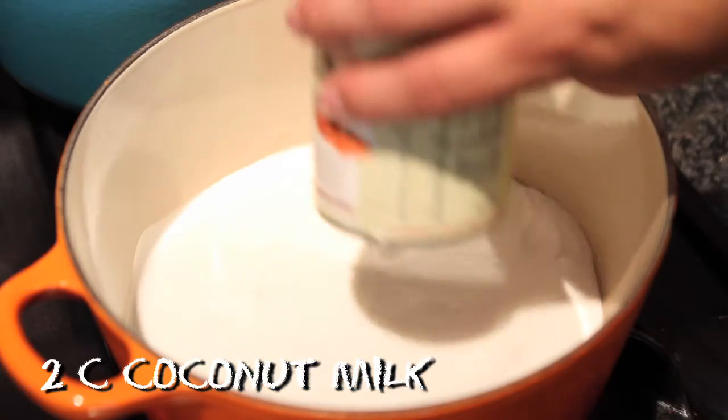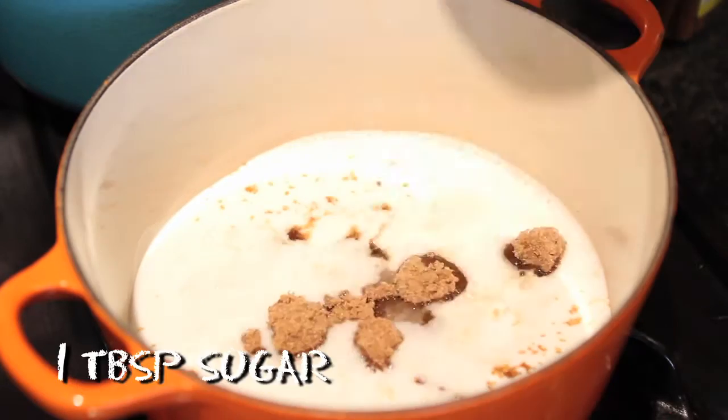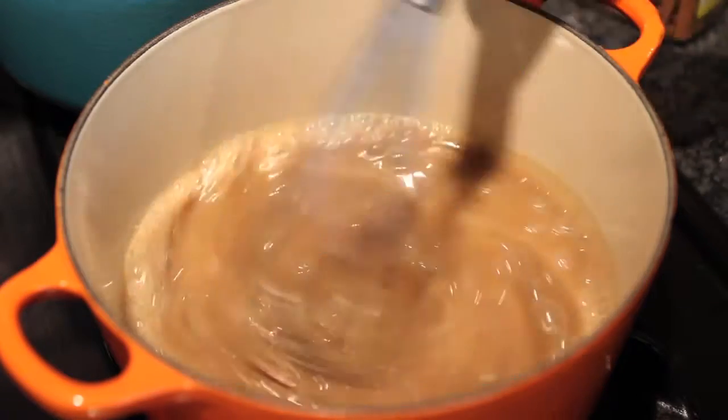Meanwhile, we're going to make a sauce for our pancakes, kind of like an Indonesian maple syrup. In a separate heavy bottom pan, add 2 cups of coconut milk, a half a cup of brown sugar, 1 tablespoon of regular sugar, and a pinch of salt. Cook this until the sugar melts and it is homogeneous.